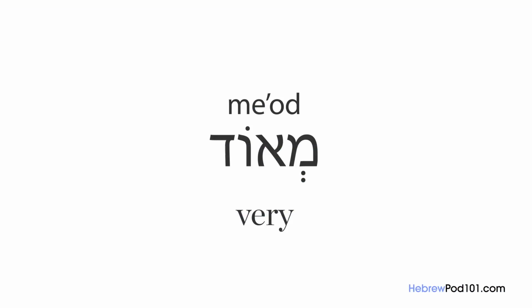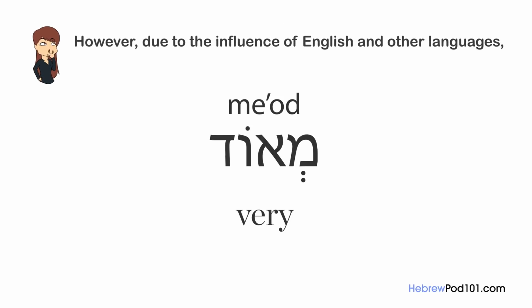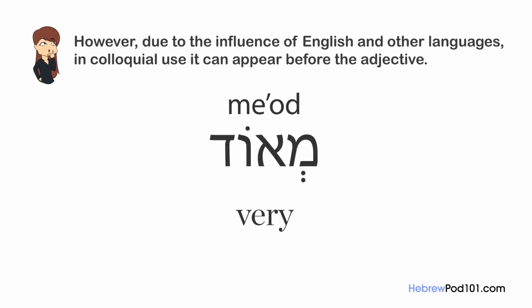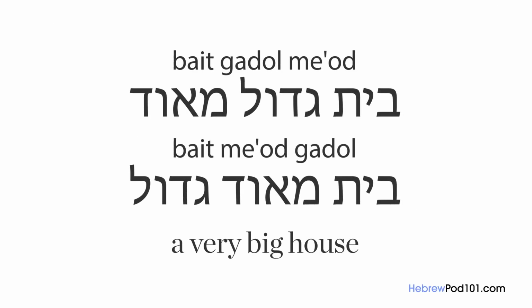The most basic one, which is the most accurate equivalent of very, is me'od. Like any other adverb in Hebrew, me'od should come after the adjective it refers to. However, due to the influence of English and other languages, in colloquial use, it can appear before the adjective. It's very simple. For example, let's look at the two ways to say a very big house, using the word me'od. Bayit gadol me'od. Bayit me'od gadol.